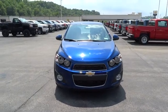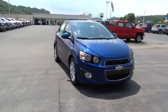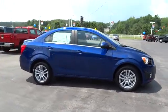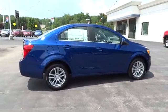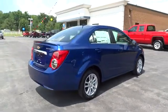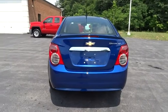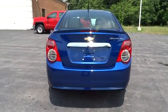The 2014 Sonic. The taut, strong body lines and powerful stance of Chevy Sonic allude to the power you'll find under its hood. Throw a little extra power into the mix with the available turbocharged engine. So where's the sweet spot? Behind the wheel. Here are some of this vehicle's great options.